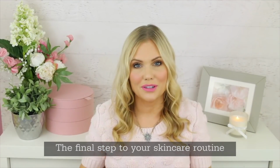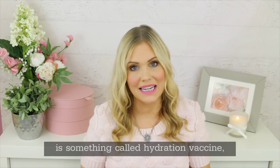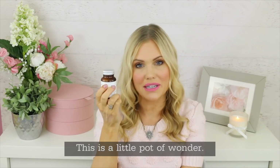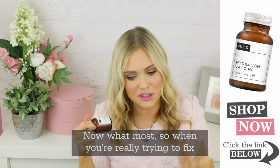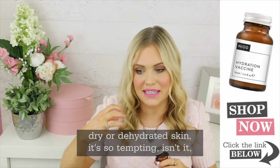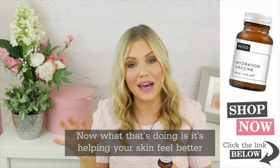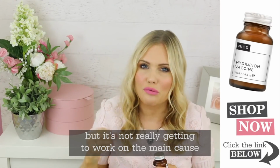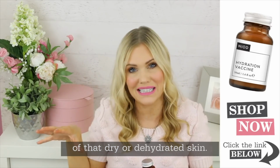The final step to your skincare routine is something called hydration vaccine, and this is by NIOD. This is a little pot of wonder. It is amazing. Now, when you're really trying to fix dry or dehydrated skin, it's so tempting, isn't it, to get a really rich moisturiser and slather it across the face. What that's doing is helping your skin feel better, but it's not really getting to work on the main cause of that dry or dehydrated skin.